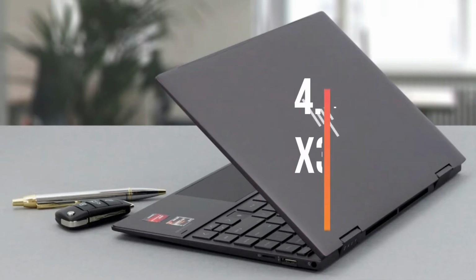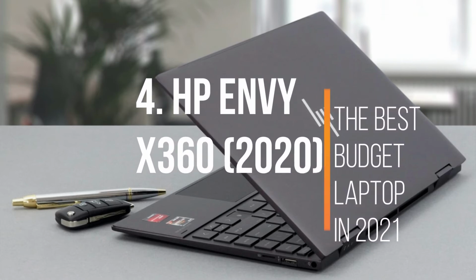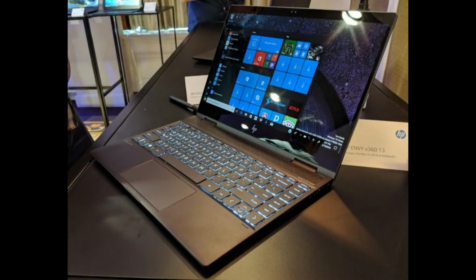Number 4. HP Envy x360, 2020. The best budget laptop in 2021. You don't need to spend $1,000 to get a laptop that looks and feels premium. The HP Envy x360 2020 is the best budget laptop you can buy, thanks to its sturdy and compact build, chic convertible design, and excellent performance.